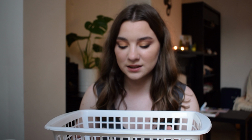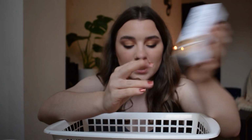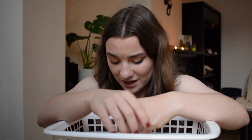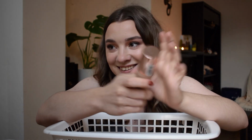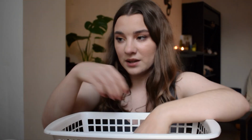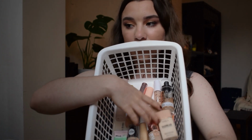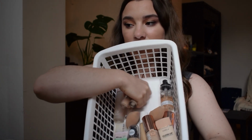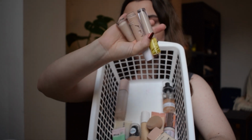foundations and miscellaneous items. This is the Essence Pretty Natural Hydrating Foundation. Keeping. Is there actually something in here that I want to throw away? I don't think so, no. There isn't anything in this collection that I want to throw away, so I'm going to show it to you like this. So here are my concealers. Ta-da! So we have Kosas, Makeup Revolution, Colourpop, and e.l.f.